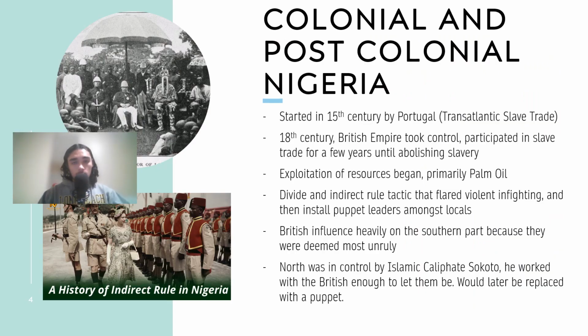Okay, so this is just a little bit of context and background information on Nigeria. So this is the colonial and post-colonial Nigeria. Colonization really started in Nigeria at around the 15th century at the hands of the Portuguese, and what they were there for was to make money off the transatlantic slave trade. Obviously, a really terrible moment in time. Millions of Nigerians were stolen, kidnapped, and then sold off all over the world, primarily the US. And this happened up until the 18th century when the British Empire took control of Nigeria.